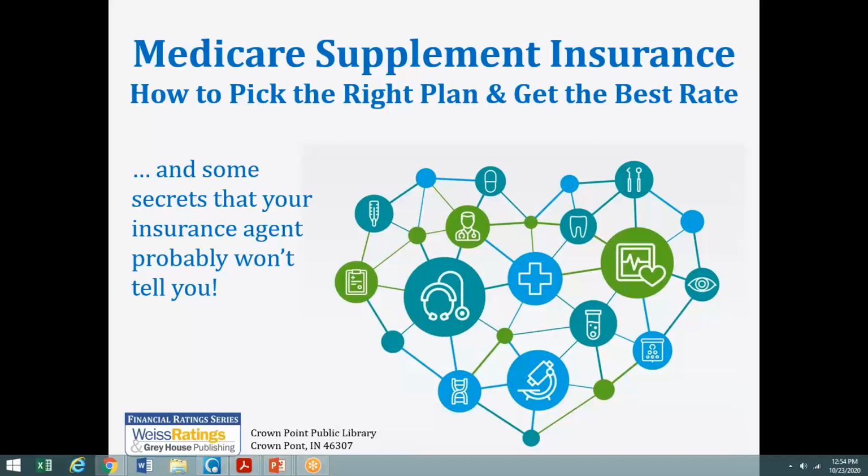Today we're going to be talking about the Medigap tool, which is part of the financial ratings database that you have at the library, and how it can help you pick the right plan and get the best rate. We're also going to uncover some secrets that you may not know.